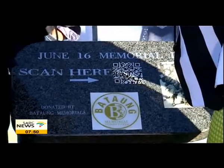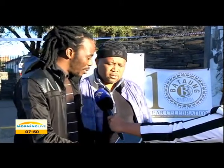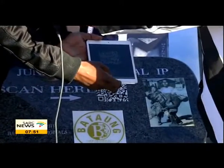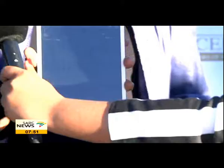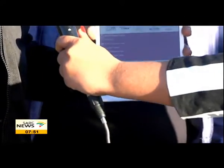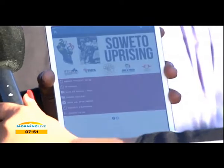Okay, so what you do is you download the application from scanlife.com, which allows you to scan the QR code. Since I have one already on my tablet, what I'll do is just scan this. Okay, after I scan the QR code, let's have a look. Let me just point it to the camera. You'll receive information behind the QR code, and what you'll get is the information about Project 2020, and you'll also get the history.